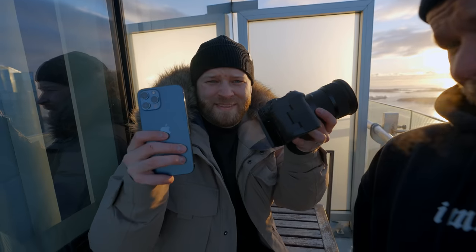It's minus 12 out, and we decided to do iPhone 12 Pro Max versus Canon EOS R5. Can you see the difference? Look at this place!